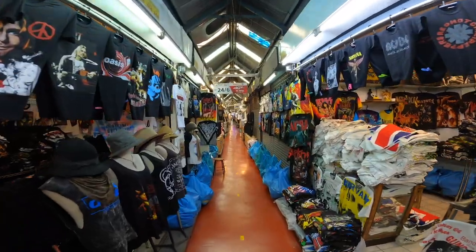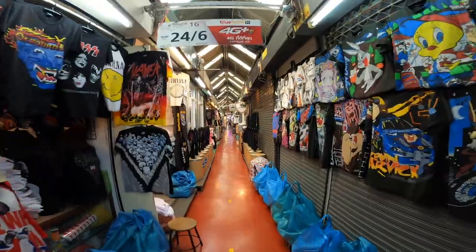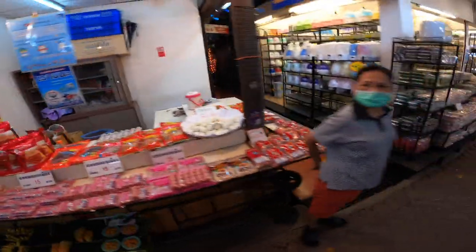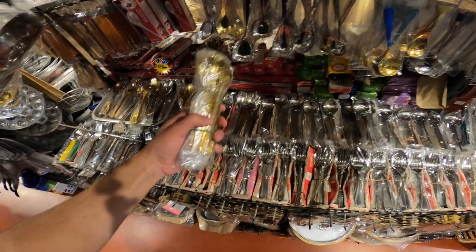Now, if I have to give you a rough estimate, it looks as though about 70% of market stores are open. You know how I was saying they sell everything here? They literally do. You've even got spices at this market. So you've got aroma diffusers, snacks, candles, perfumes, pots and pans and cutlery and mortars for making papaya salad. You've got silverware here too. Look at this. Wow, really good quality.